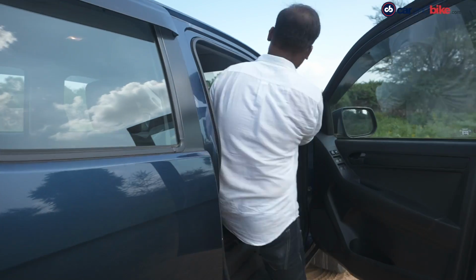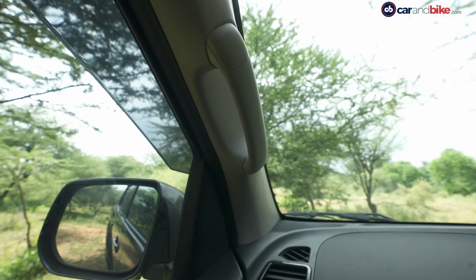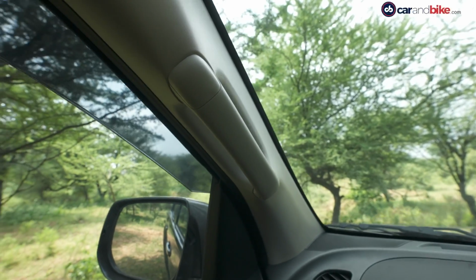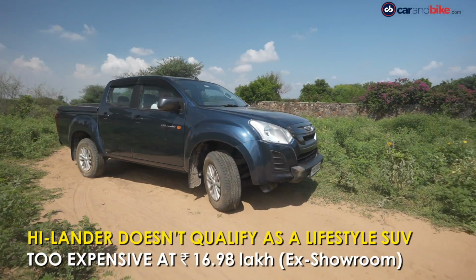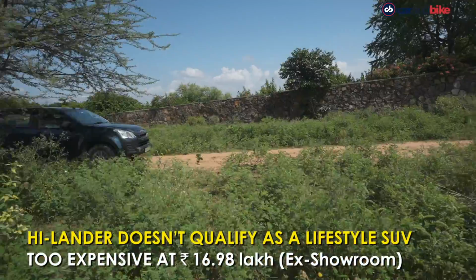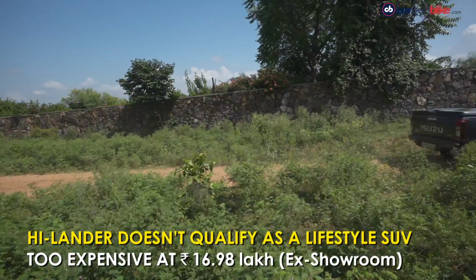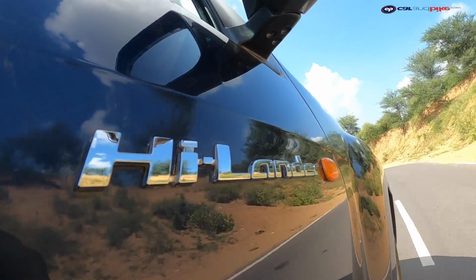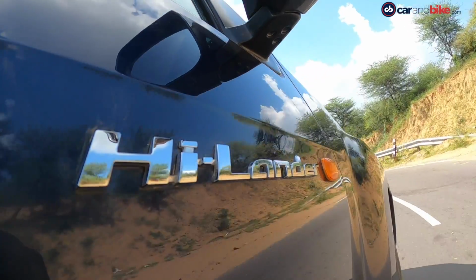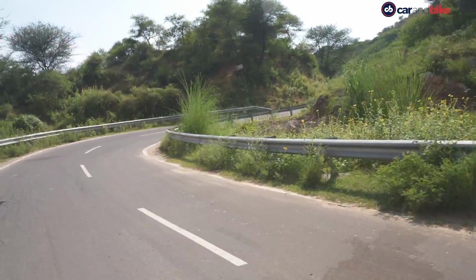Just like the V-Cross, getting in is quite a task as well. And so the pillar mounted grab handles too have been retained. Still, the D-Max Hi-Lander is so basic in character that it does not justify a steep price tag like that. It doesn't qualify as a lifestyle SUV, and for the utilitarian business, something like the double cab Mahindra Bolero Camper Gold will serve you just right, and at half the price you end up paying for the Highlander.